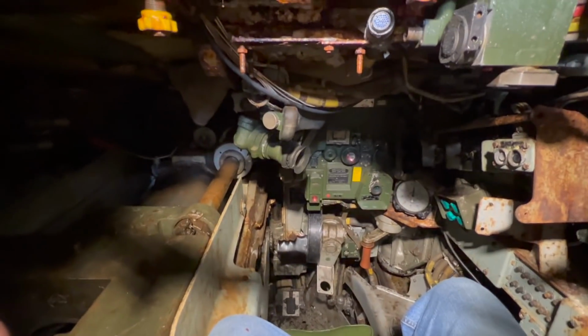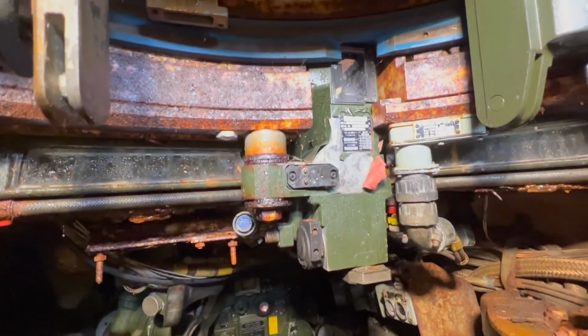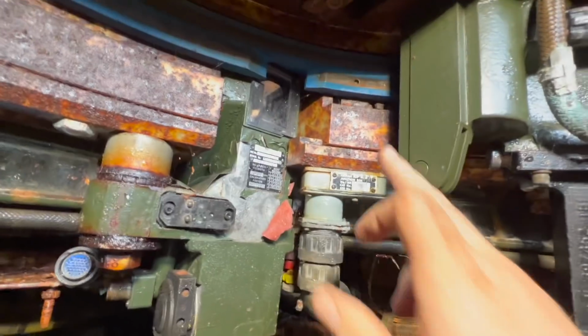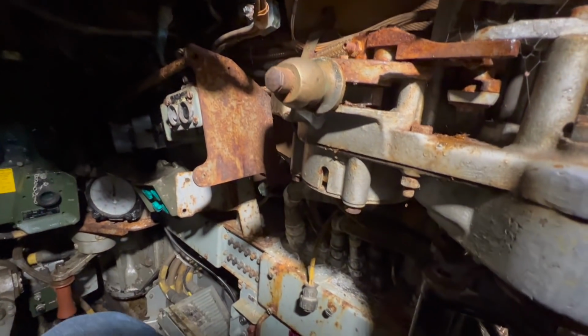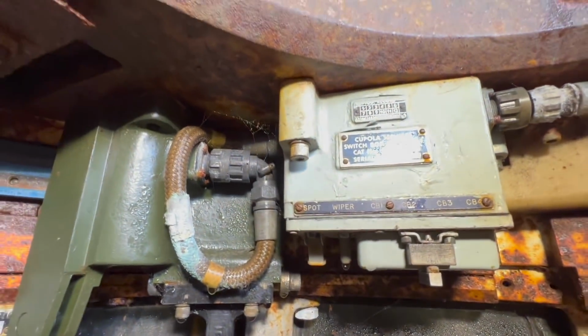So I'm now in the commander's seat, if you can call it that. So this is remarkably complete. Yeah, stuff has suffered the ravages of time. There's quite a bit of surface rust, but nothing terrible. A good wire brushing in here would have this looking quite presentable, I think. But there does seem to be most of it here.